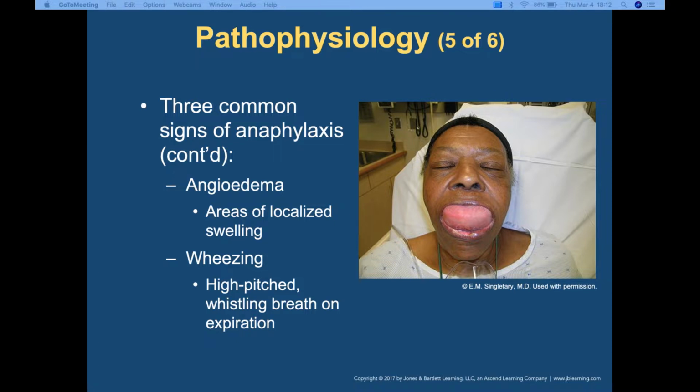So this is kind of getting serious and severe. Angioedema is localized swelling, and then you can have some wheezing, which we all know is a high-pitched whistle sound typically heard only on expiration. So she's probably unable to breathe at all by mouth, and she's only breathing in and out of the nose. She is probably having a drooling problem, so we don't want to automatically think, oh my God, that's a toxin that she's been exposed to.